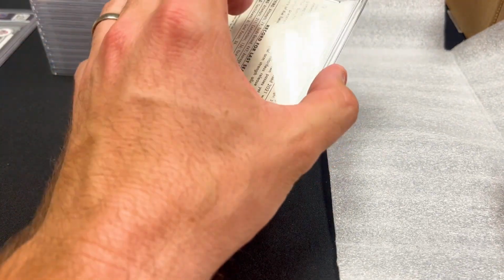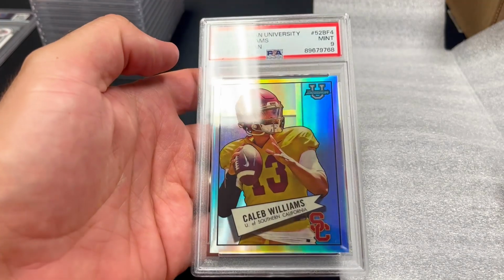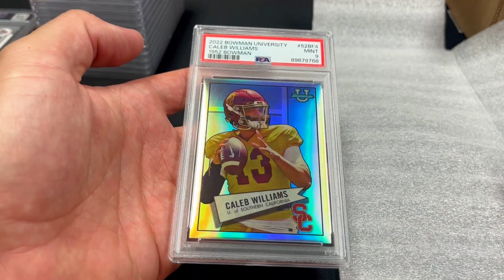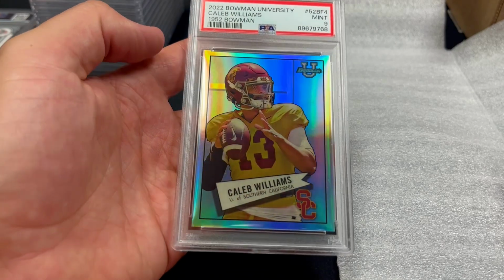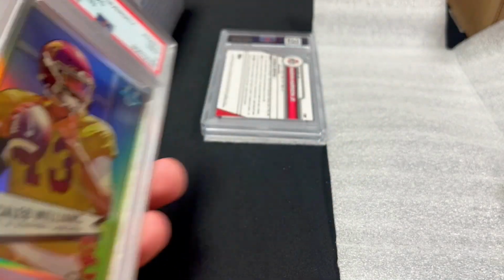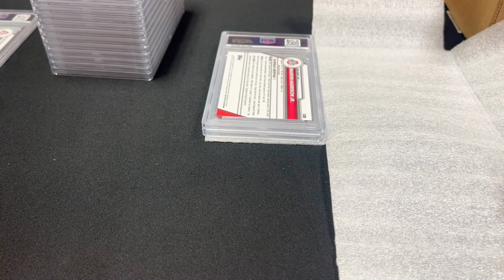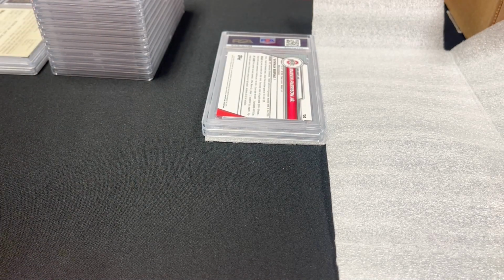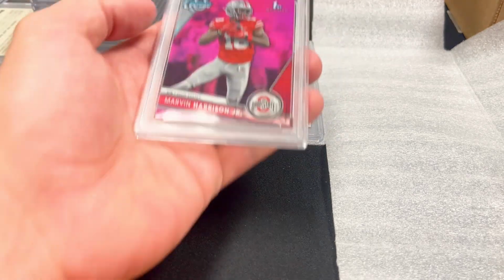Here we have Caleb Williams, got a 9 on this one, and that's probably a card that just shouldn't have been sent in. I think it's really hard for these cards to gem, and I ended up probably getting sucked into the hype of Mr. Williams being the big draft pick, and I wanted more Caleb Williams PSA 10s, but in all honesty, that's a card that probably should have just been left alone.